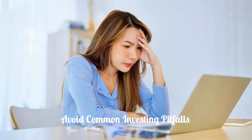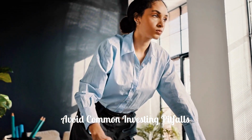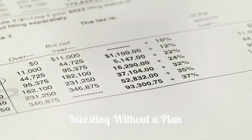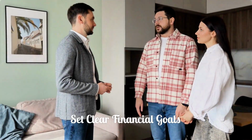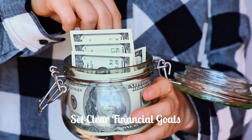As you start your online investing journey, it's helpful to be aware of common pitfalls that beginners often fall into. Avoiding these can save you time, money, and stress. Mistake number 1 is investing without a plan. Don't just randomly buy assets. Think about your financial goals. Are you saving for retirement, a down payment on a house, or something else? Having clear goals helps you choose appropriate investments and stay disciplined.